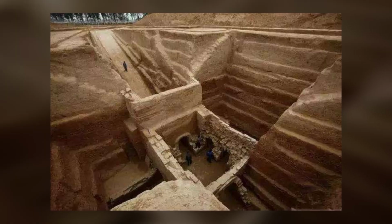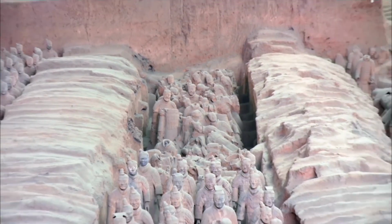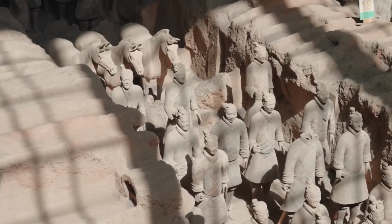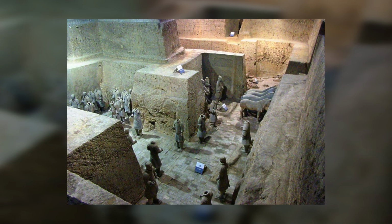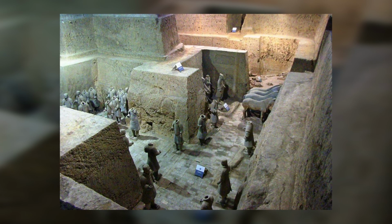Despite the potential insights lying within, the tomb's doors have remained shut. The decision to keep the tomb sealed stems from several concerns. The most dramatic is the emperor's alleged precautions against intruders, which include various traps. These are not merely deterrents, but potentially deadly setups intended to protect his burial site indefinitely.